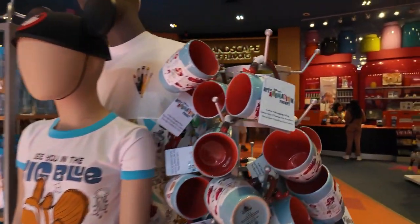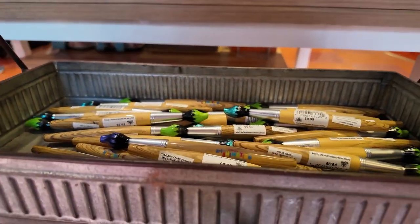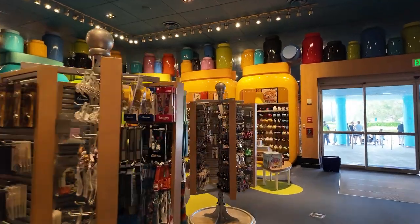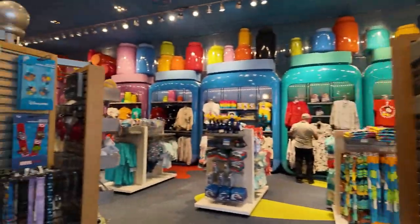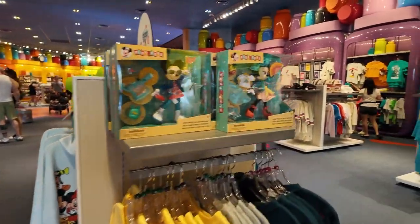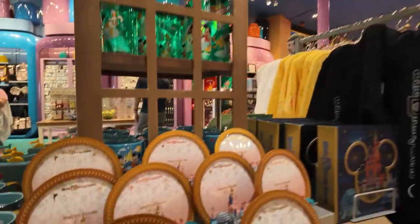Alright, we've got some more resort merch here. They actually have their own Art of Animation mug. We've got some pens in here and a luggage tag, which is pretty cool. The rest of the gift shop is really just a mixture of things. A lot of things that you would need at the park, like these lanyards here for your pins if you're collecting pins. They have plenty of Minnie Mouse ears. They have Spirit jerseys. They have shirts, hats, Loungeflies, you name it, they probably have it. But then they also have like mementos, things that you can bring home.